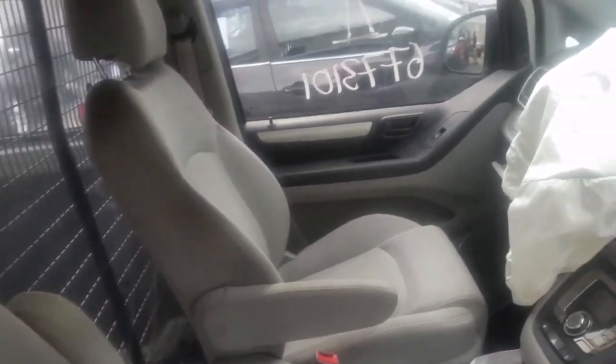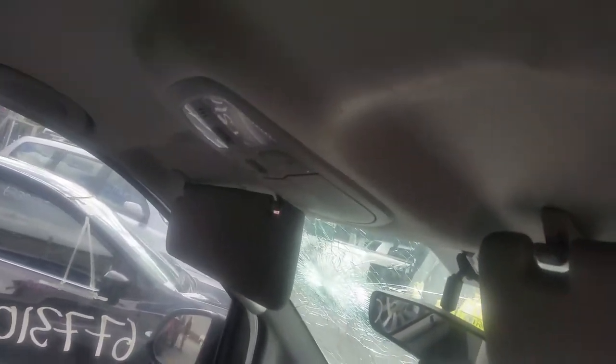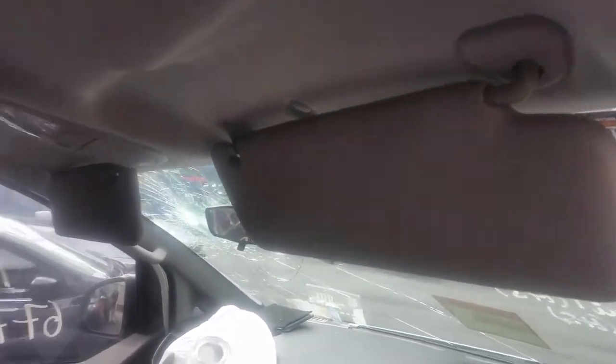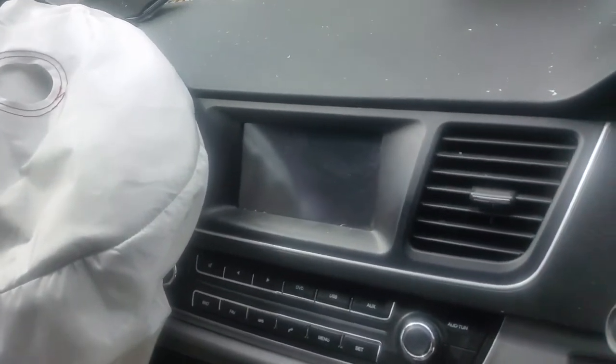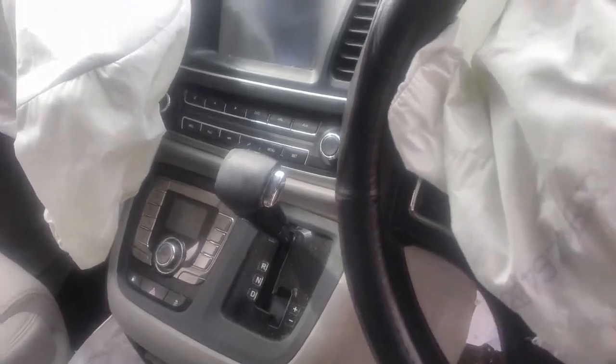Passenger seat. Passenger sun visor. Courtesy light with sunglass holder. Driver's side sun visor. Factory single stack CD player. Automatic transmission, that's a gear shifter.